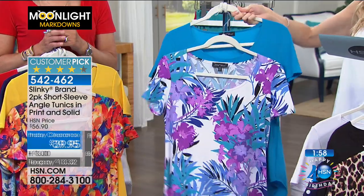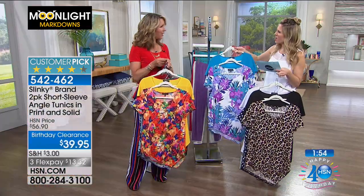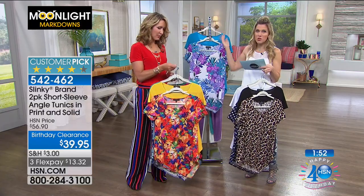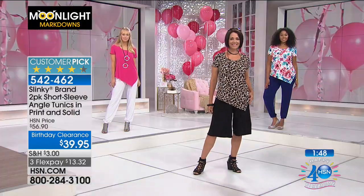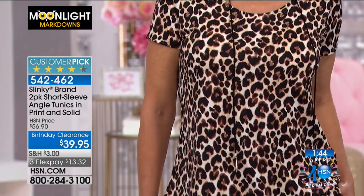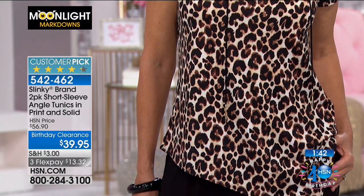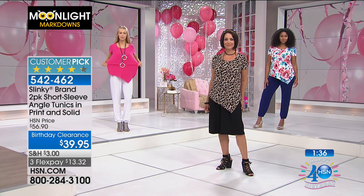So your choice, I don't know how you pick, if you pick the print or the solid. It's like, which one do you need in your closet? But you're getting two this morning for $13.32. Great design on this because it's so elongating and flattering. Short sleeve, scoop neck, and then the asymmetrical design really draws the eye up and down, kind of cuts the body almost in a third. Really slims you out, wouldn't you say? Yeah, it really does.